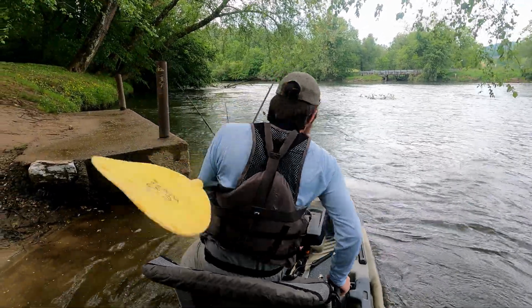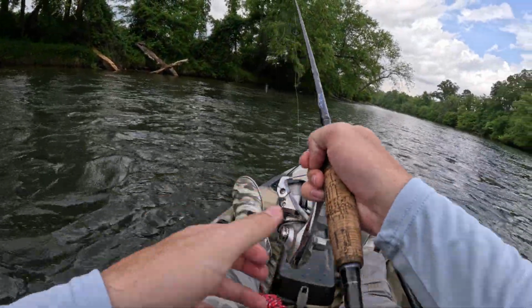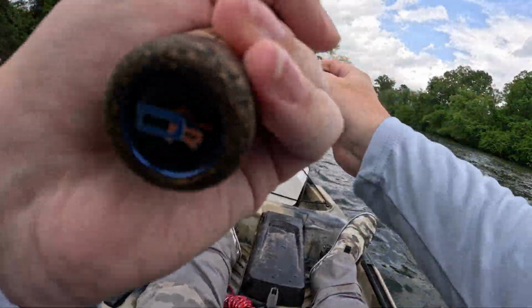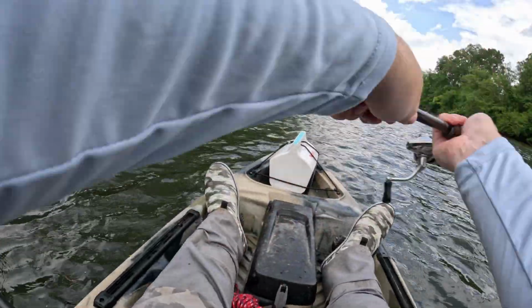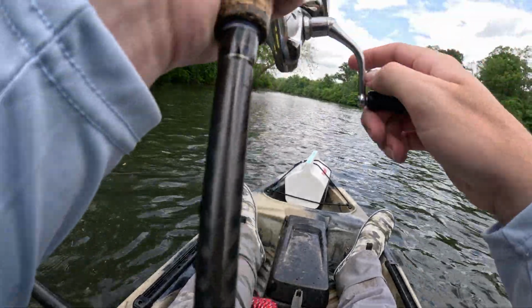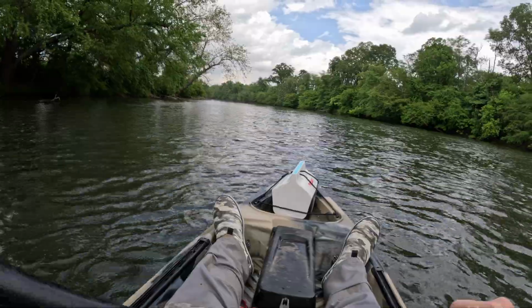What's up, guys? It's River Rat Productions, and today I am on the French Broad River again. Last time I was on here, I had a very good day, so conditions are pretty similar today. So I was like, you know what? I gotta try it. I have to come back out here. So here we are. The water temperature was about 68 whenever I looked last. It might get into the 70s today.